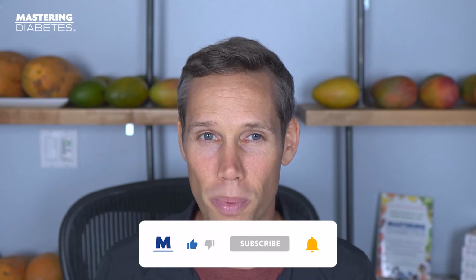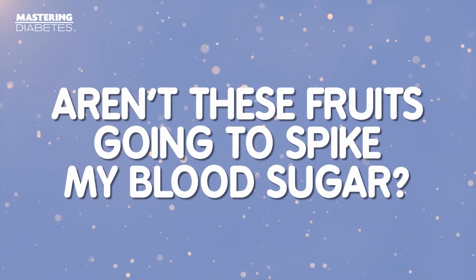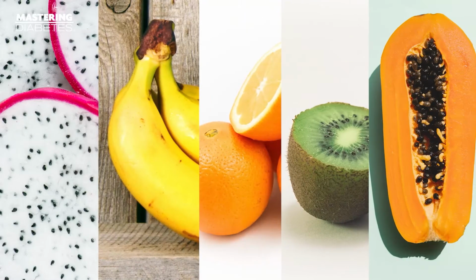But before we get into discussing these super fun and delicious fruits, I want to address the elephant in the room. Aren't these fruits going to spike my blood sugar? You might be asking yourself that. The answer is yes, if you are living with insulin resistance and you don't follow some specific guidelines. In order to enjoy these fruits without spiking, you must follow the following steps.